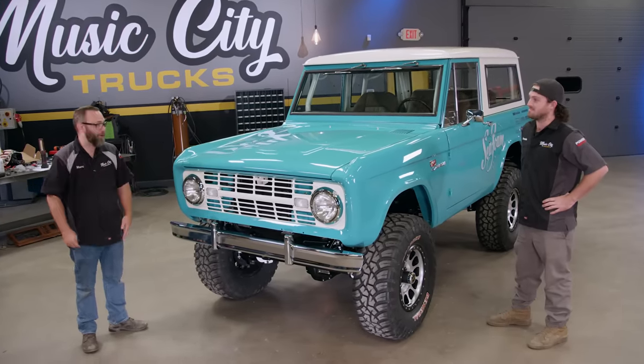Mecum is the world's largest collector car auction, and every event brings in a lot of great vehicles. And this is exciting for us because the auction in Kissimmee every year is their largest, this year bringing in over 3,500 cars and trucks.